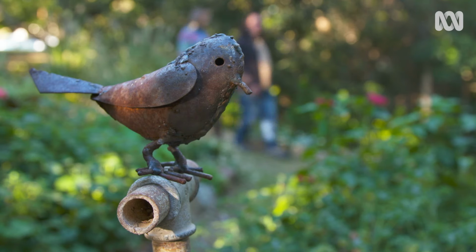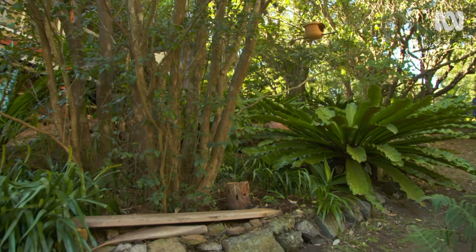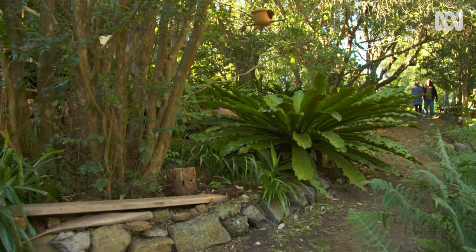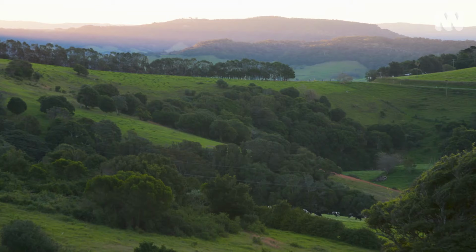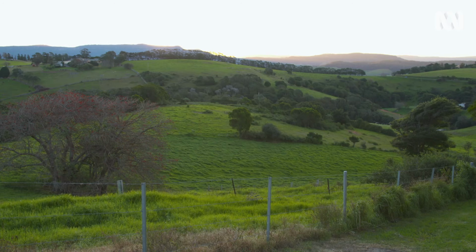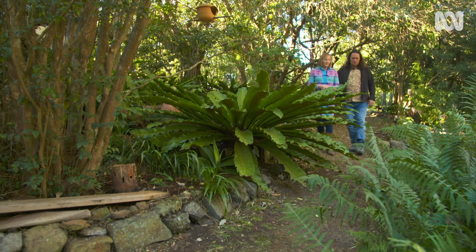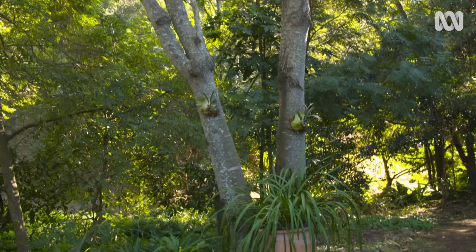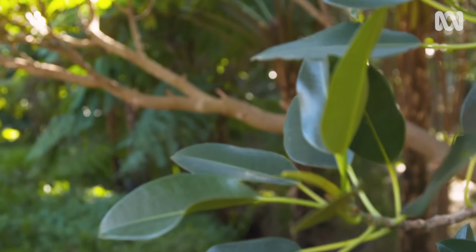Jenny's from pioneering stock, and her forebears opened up parts of the surrounding area. The Hind Marshes on my mother's side were some of the earliest farmers in the region. At the time, the rainforest went from the escarpment right to the ocean, and they chopped it down. And on my father's side, there were sawmillers. Dad was a sawmiller when he was young, his father before him. So the aim has been to recreate the rainforest and put back what was taken.